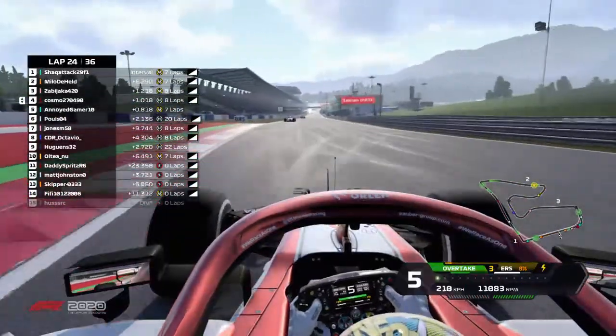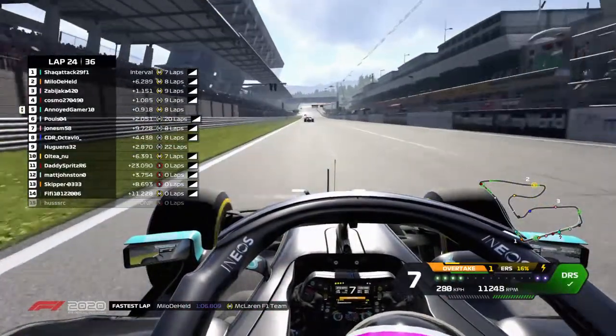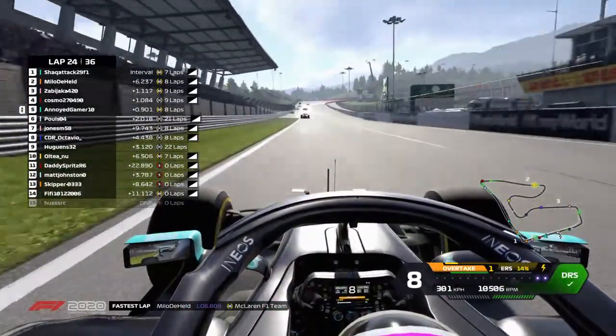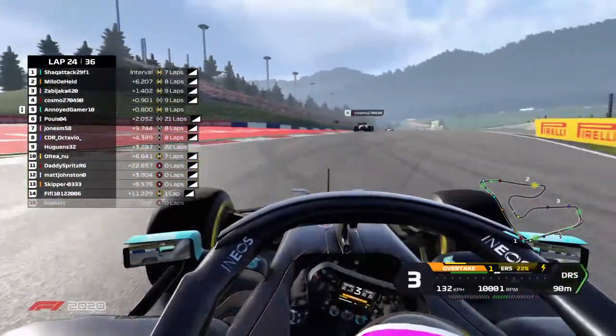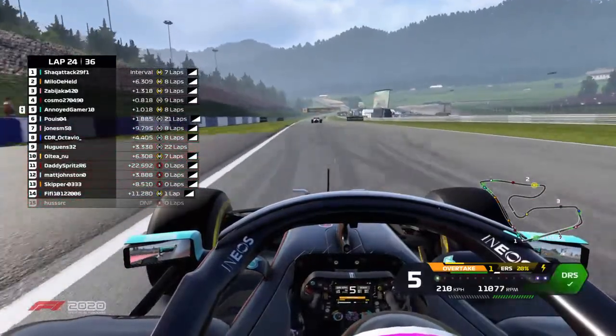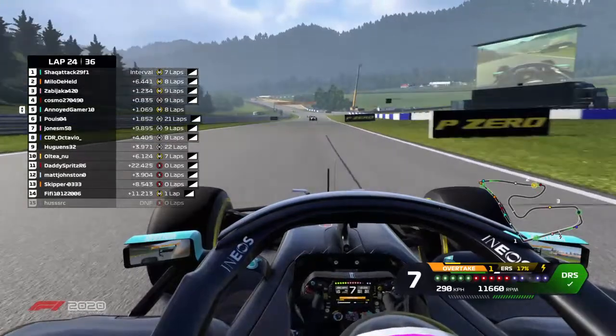Just so, Cosmo just over a second. I thought the rear might have gone there. Milo though says the fast lap of the race, helped out by DRS and a bit of overtaking. Fast lap of the race. We'll see what the soft guys can do, 11th, 12th and 13th. We'll see if they can put a challenge to that fastest lap.